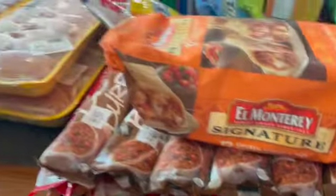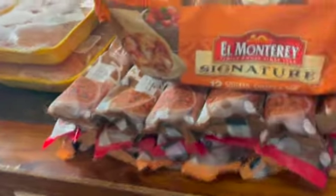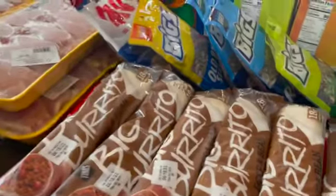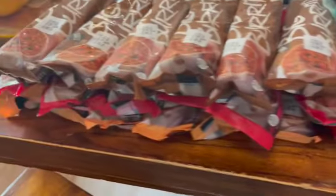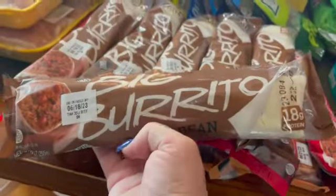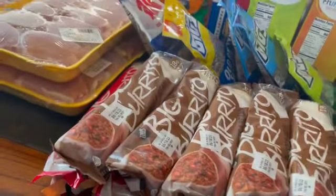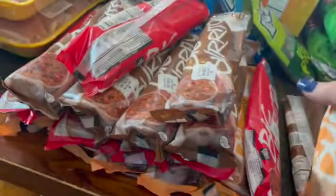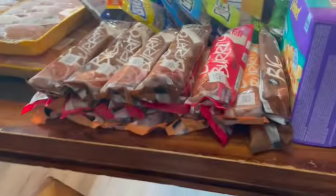In here we got several, these are chimichangas, a 12 pack of chimichangas. And then I got 6 of each flavor of these big burritos. There are beef and bean, there are red hot beef, and there's just some bean and cheese. So I got 6 of each flavor of those. Those will make a nice quick meal.